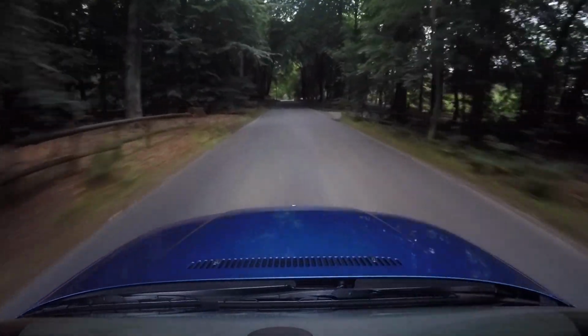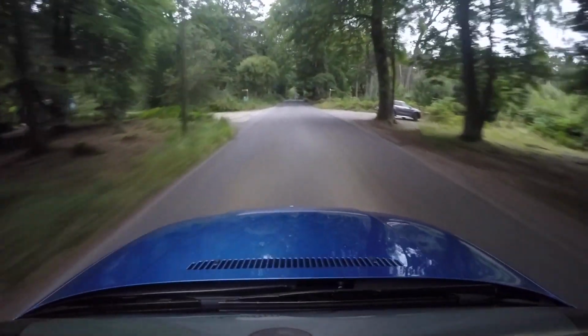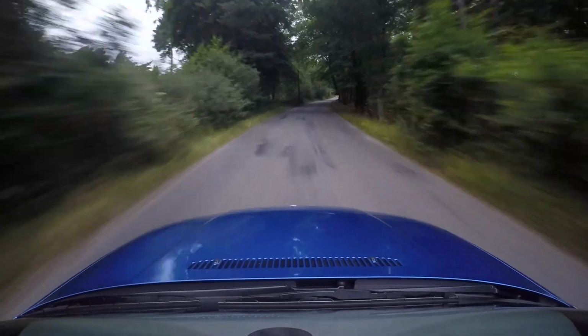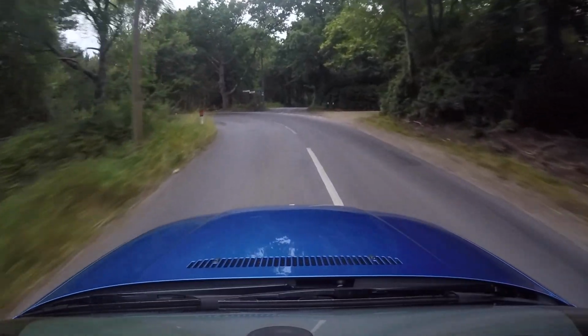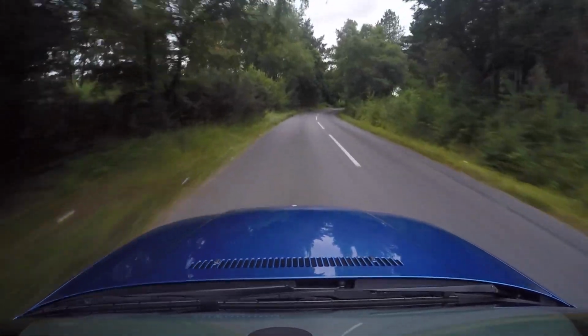Just getting into some country lanes now. Getting a bit dark, isn't it? It's July, should still be. It's not been as sunny today, though. Still a bit warm though. Yeah, it's still really warm. Lucky. Come here often? Not to Hull, really.